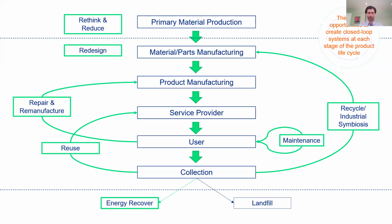So not going to go through every individual piece here, but the overarching theme, again, is just to say at each stage here, we can find ways to create closed loop systems. We just need to know what tools are available for us to actually create those systems. And that refers back to the previous slide, where redesigning, remanufacturing, repairing, those are all tools in our toolkit to create those systems. We just have to map out our production process and understand where those inputs lie.